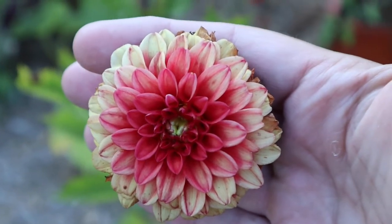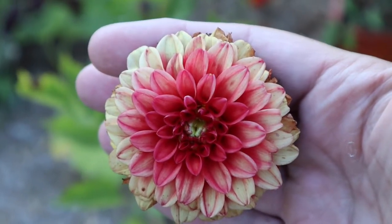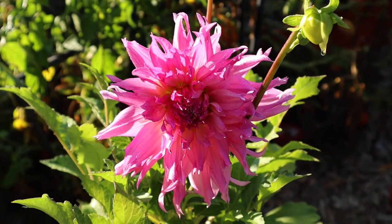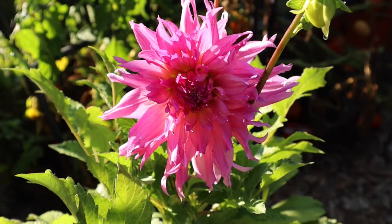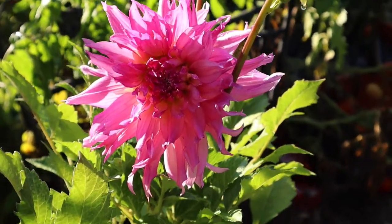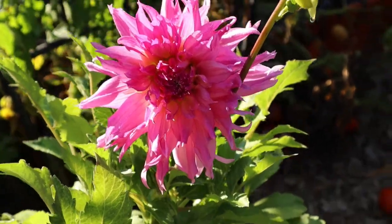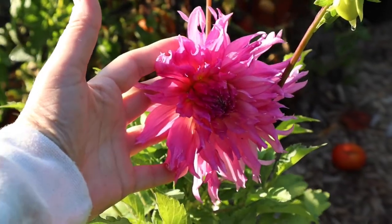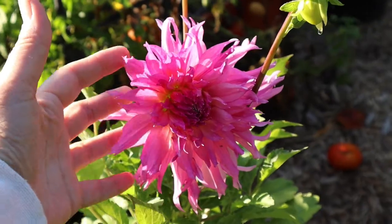This one here is called Lollipop. That's almost done. This was a bright red when it first opened up. Here is the Helen Richman dahlia that's in full bloom. Wow, isn't that pretty? Looks like it's going to be pretty big compared to my hand.